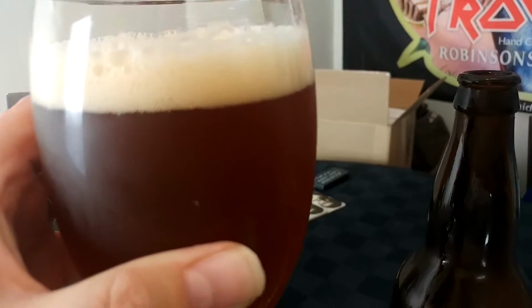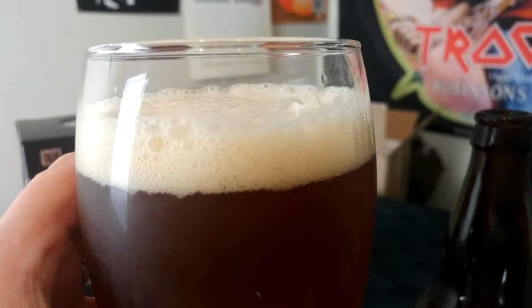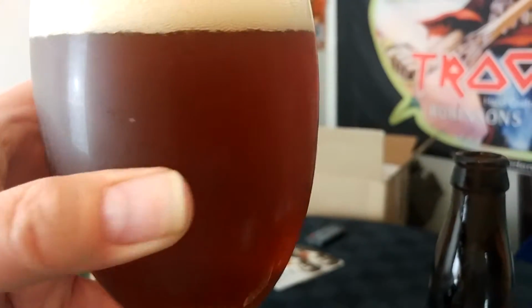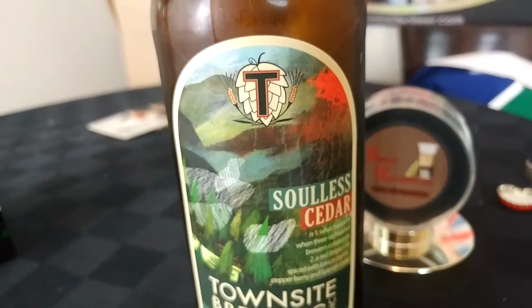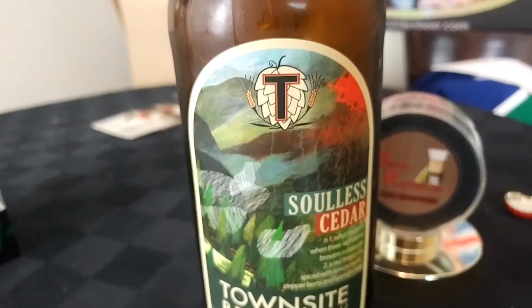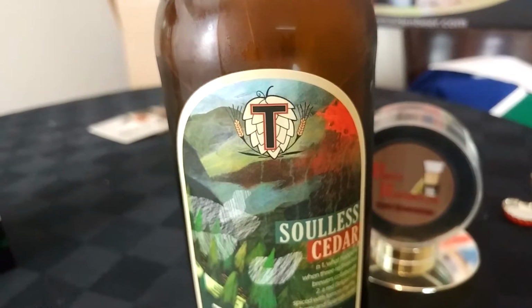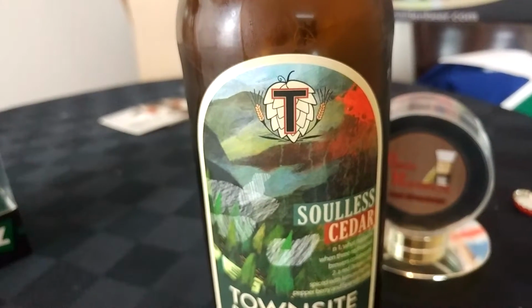And as you see, it's got a light tannish head to it. Very light tannish, not coming off as well on the camera. But it's cloudy, it's red. It's going to be interesting. You smell a little bit of lemon in there. The wheat. An ale.